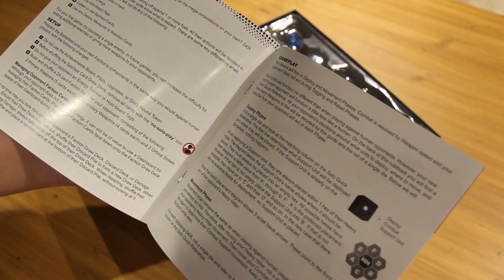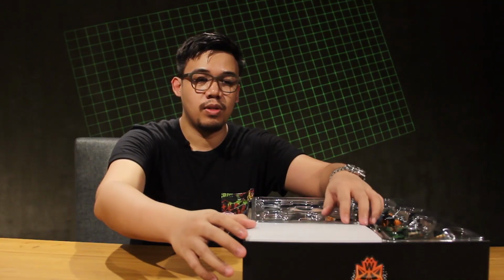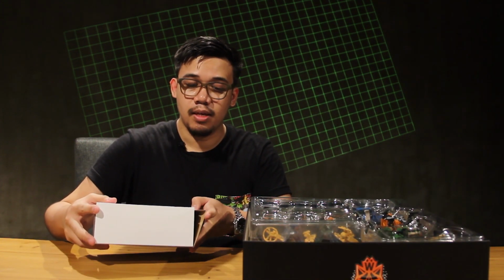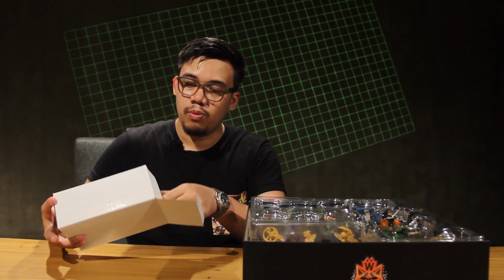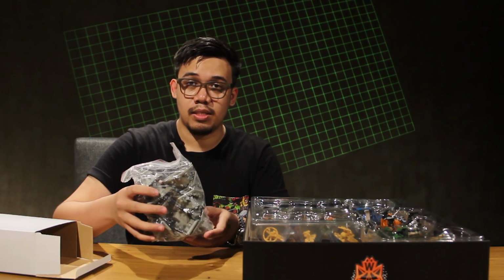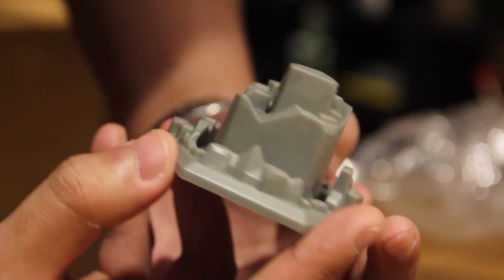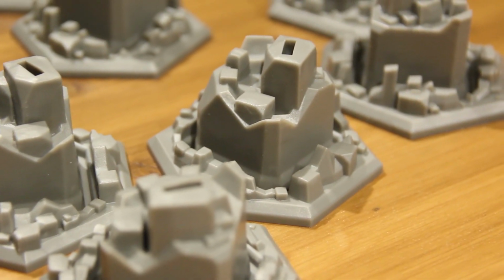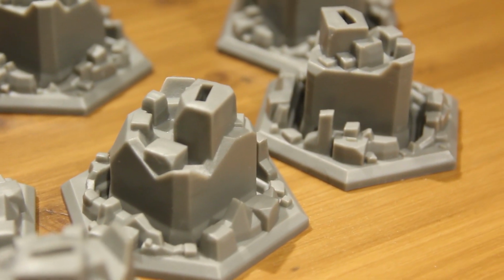So before we head into looking at the mechs themselves, let's check out this white box that contains most of the components of the game that are plastic. First, you will notice when you open it, you will be introduced to the plastic inserts for the buildings. These are the ones that you will be using in order to create obstacles in the game. That's actually a good way of representing the obstacles.